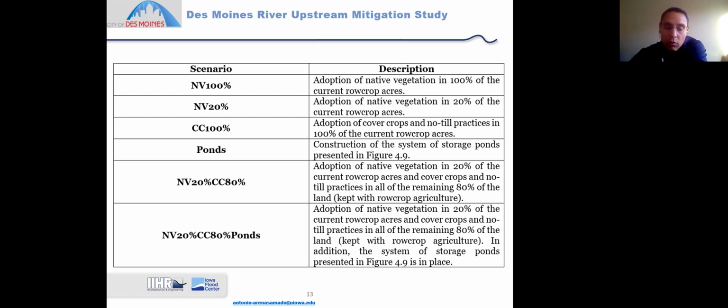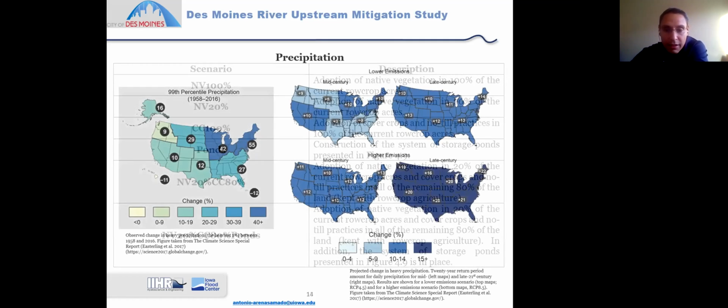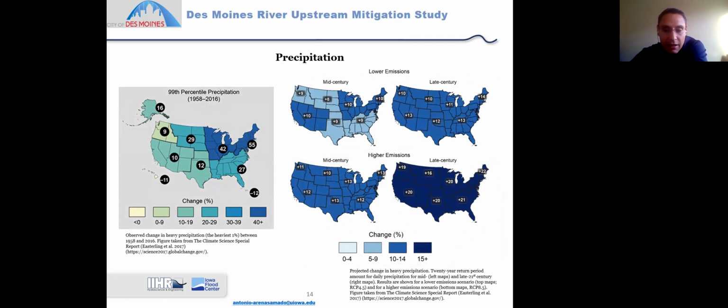And the goal of this project was to try to quantify the flood reduction benefits. And I took these two images from the latest Climate Science Special Report. The one on the left-hand side shows some analysis, and that is a fairly extensive and comprehensive report put together by NASA, the National Weather Service, and a bunch of federal agencies and universities. In my opinion, it is the latest information approved by the scientific community working for the federal government. That's one way that I use to describe it.